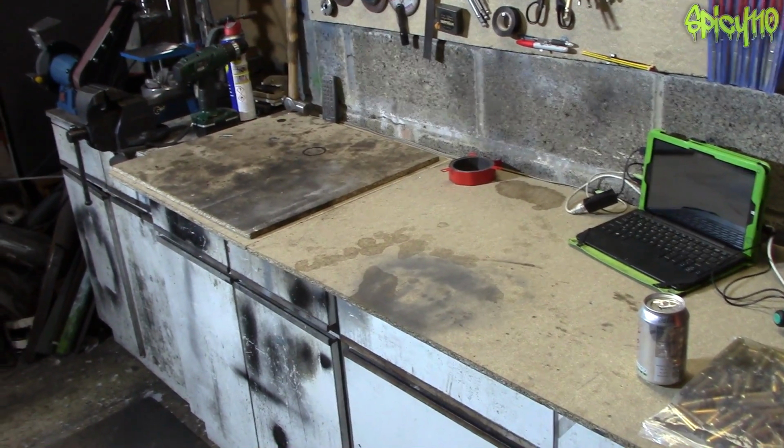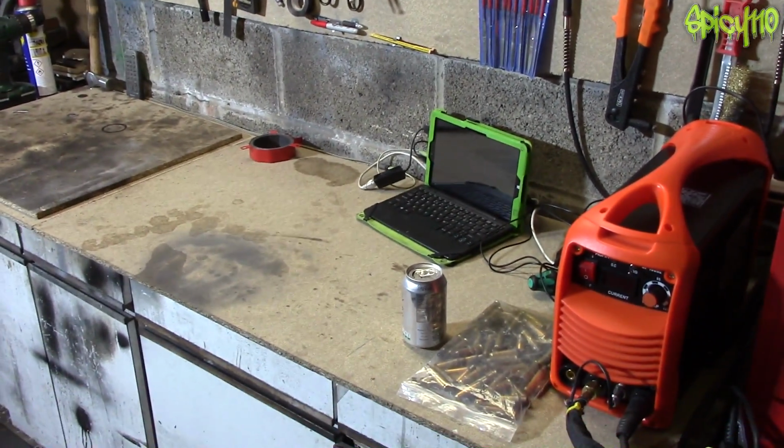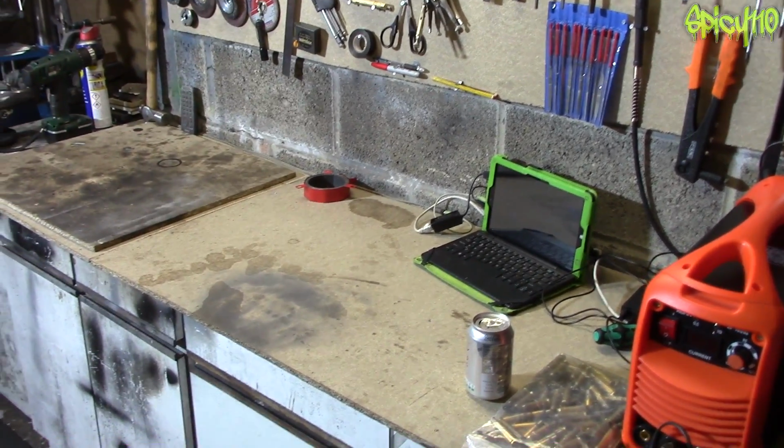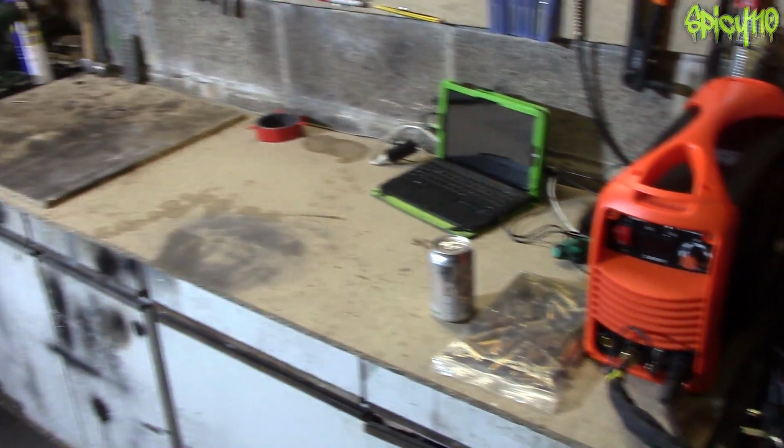It's my little workspace, and yeah, it's going to be a much easier place to work now, to do the commissions and stuff, to be able to just grab tools off the wall and get on and have the welder next to me. It's going to be good.